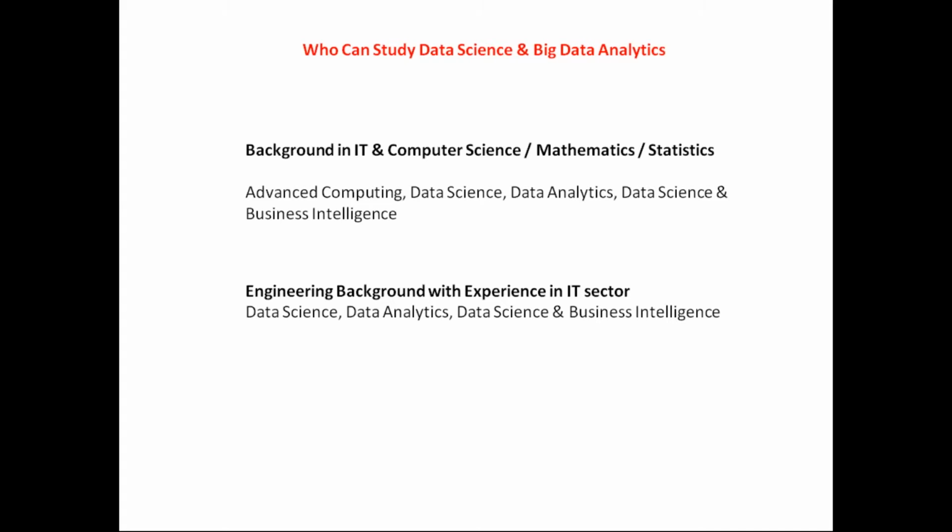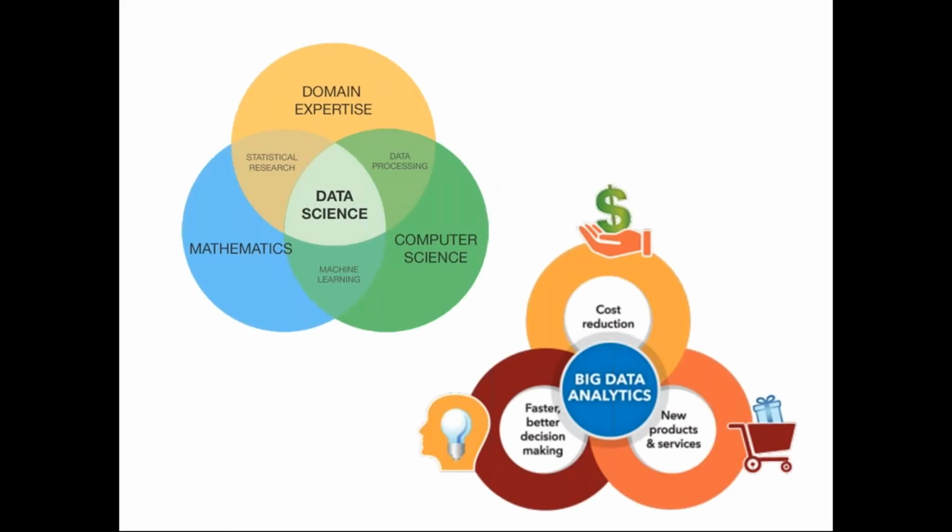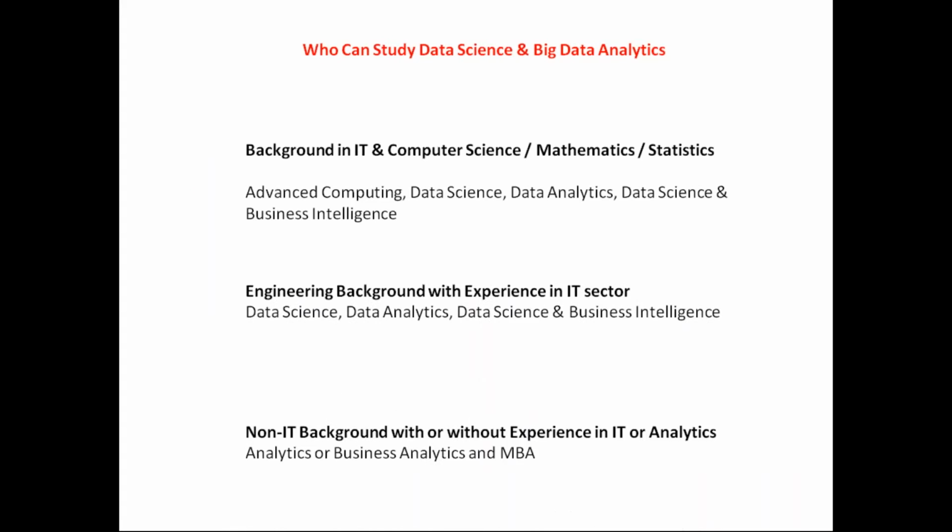Maybe students who are coming from a telecommunication background, who have studied a master's or bachelor's, BTech in electronics and communication, or maybe in electrical engineering, or maybe some civil engineering. If you are getting into big data analytics, you will be quite valuable, because, as I said, you don't need only computer scientists, you need that domain expertise as well. Okay, domain expertise. So if you're coming from another background, it could be retail, it could be healthcare, you will be valuable.